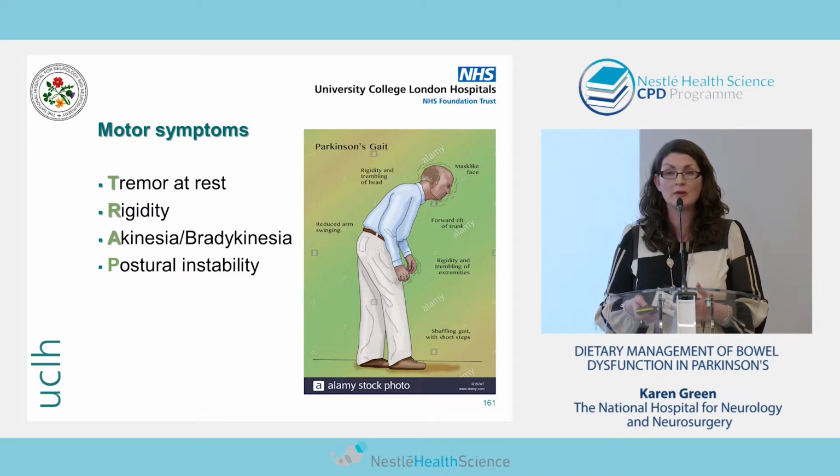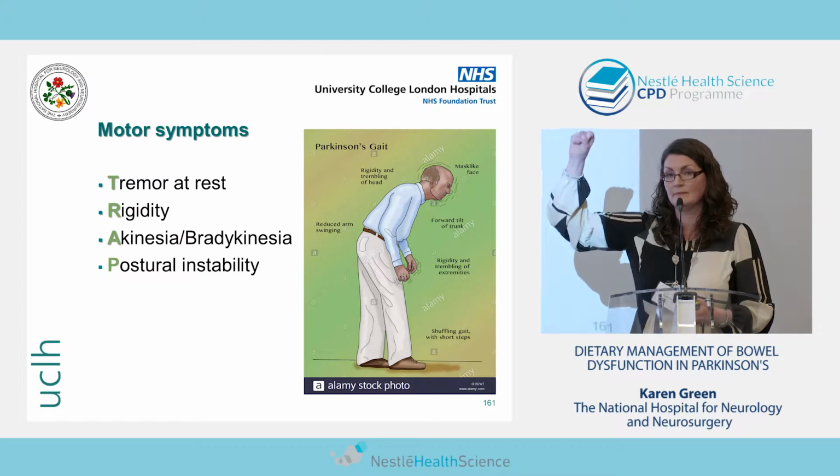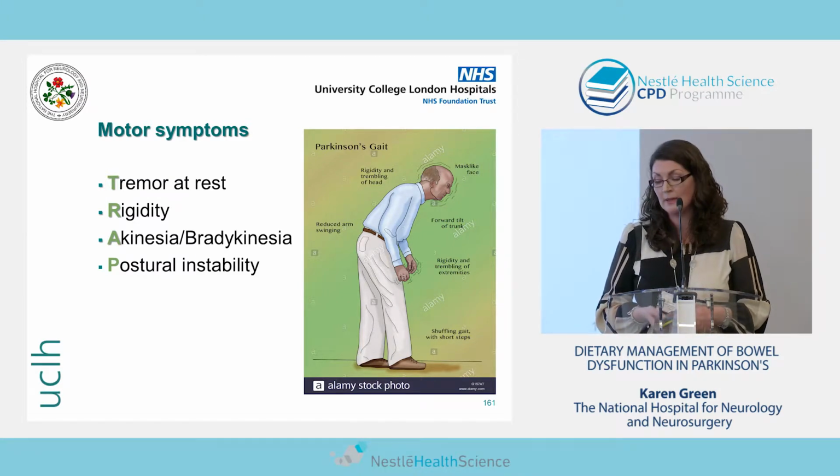Rigidity, so some carers describe that if they ask their loved one to raise their arm, it's very much like a cogwheel. Akinesia, again, is slowing of movement, also known as bradykinesia in some of the literature, and postural instability, and that's where you end up with a lot of falls, a lot of drops.